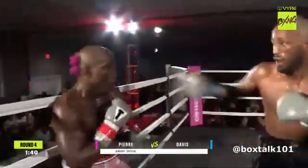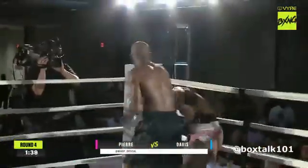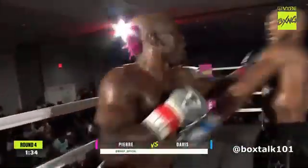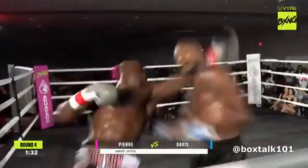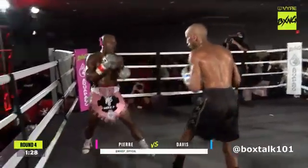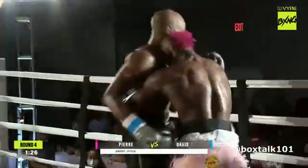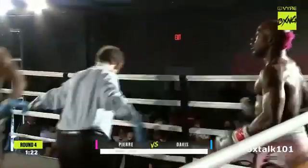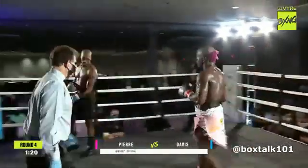It's not like Davis is doing anything super special to give Mike something to bite on. He's just throwing 1-2, 1-2, but he's landing. But not even one body shot, Brian, by Davis right there when he had Pierre up against the ropes. Let's not mistake people here. We're not saying Davis is the next world champion. But we're just saying he's basic, and Mike P is making it easy for him.